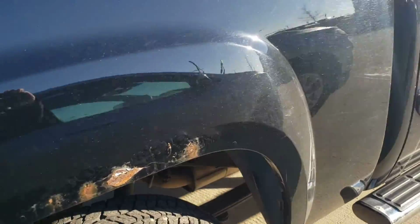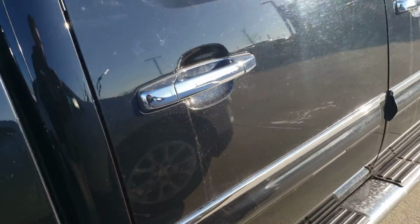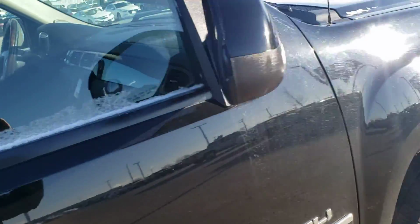Got a look at this side. Other than those couple of rust spots, the body's in really good condition.